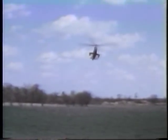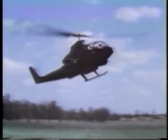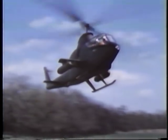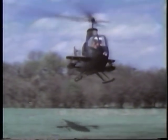There is no question about it. The Huey Cobra is a different breed. Almost everyone who sees the ship for the first time is struck by its slim, clean aerodynamic lines. The first flight quickly confirms the impression of its deadly effectiveness.